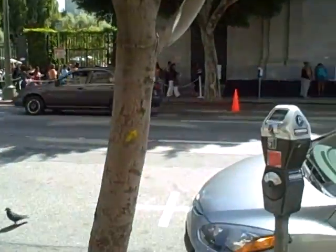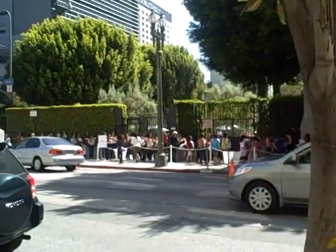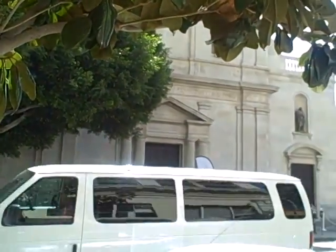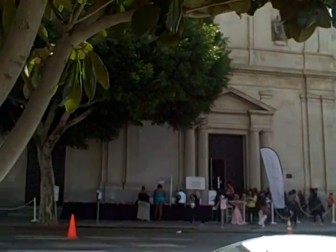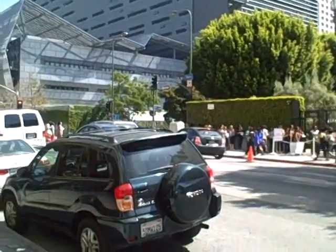Check this out. There go the car right there. I just paid the meter, but here's the line. And this is it right here. See that? And the line is ridiculous. So I'm going in. All right, family, see you inside. Bye.